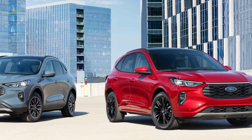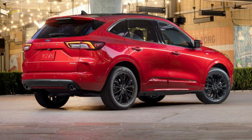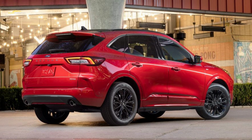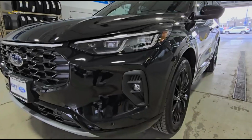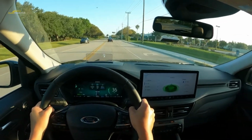An abundance of cheap plastic is visible in the lower trims, though upgrading to the ST line or Platinum brings better materials. While the Escape is a solid effort, a host of competitors in this large class offer more dynamic and attractive models, including those outdoorsy versions better suited to slogging along muddy trails.